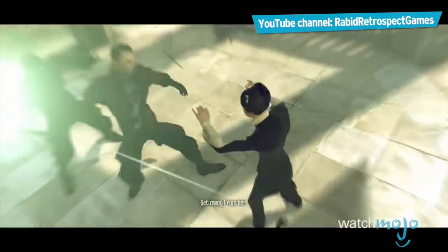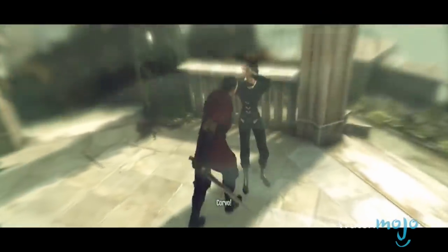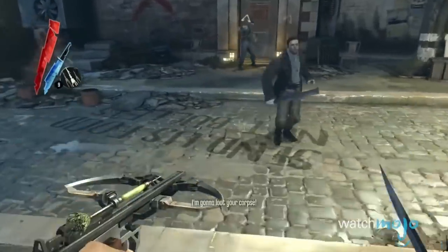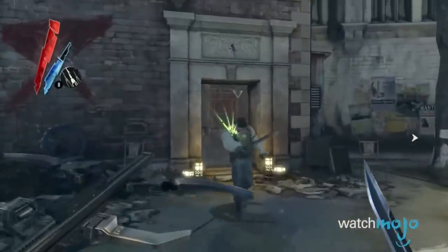Dishonored tells the story of a bodyguard turned assassin within the fictional city of Dunwall, a man who sets out to clear his name of a murder he did not commit and to get back at those who framed him. Assassinations in a video game are a fruitful area for emergent gameplay. After all, there's always more than one way to skin a cat.